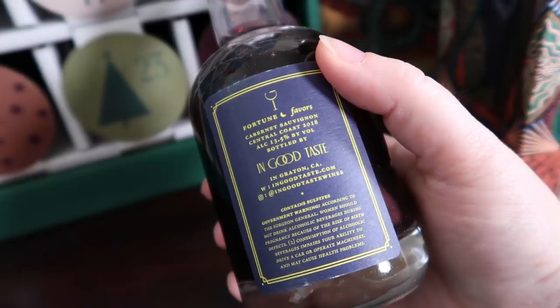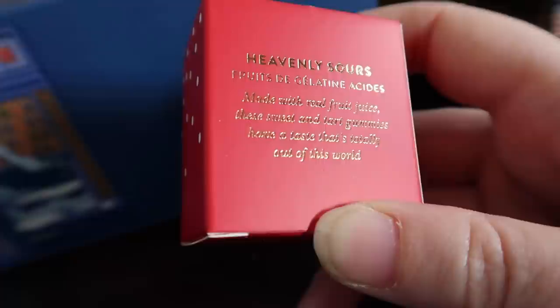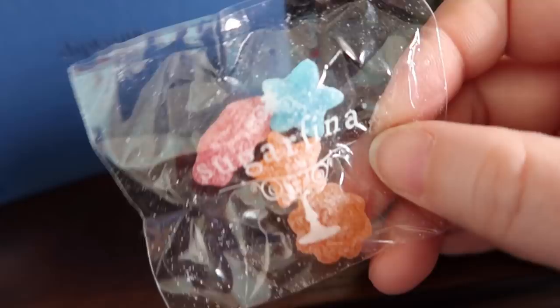Nice. And on to Sugarfina, something blue. Oh, I know what these are. These are good. Heavenly Sours, made with real fruit juice. These sweet and tart gummies have a taste that's totally out of this world. They're little stars and other celestial things in different flavors, and then they have that sour, sugary stuff on the outside. Yum. Moving on to the do-it-yourself advent calendar.